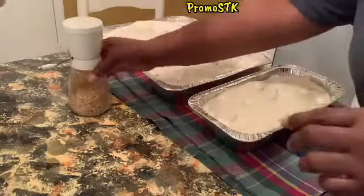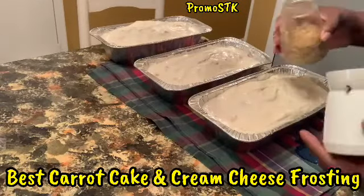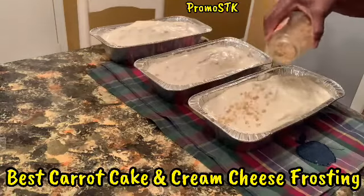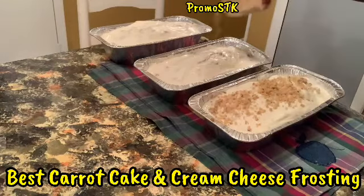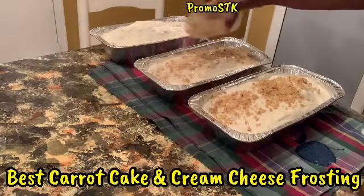That's so good, y'all. I got my little nephew and my niece in here. They just grabbed a bowl. Now we're gonna go ahead and put some of these crushed nuts on here. Walnuts, it is. And there you have it.